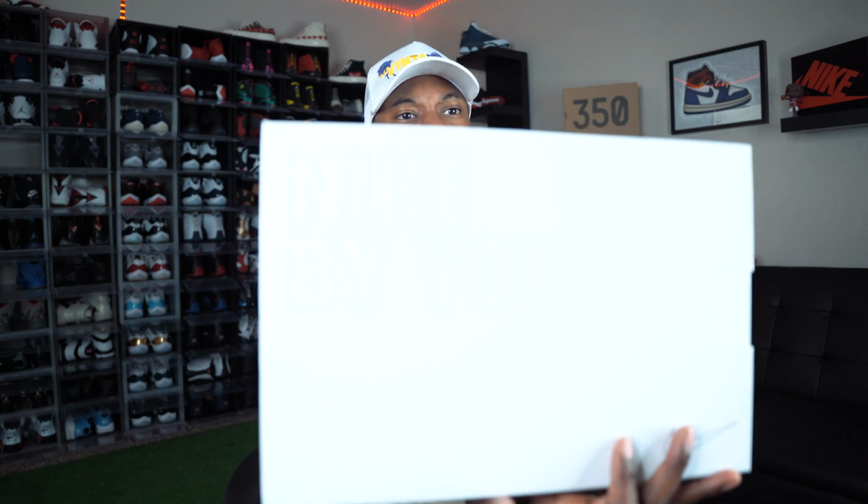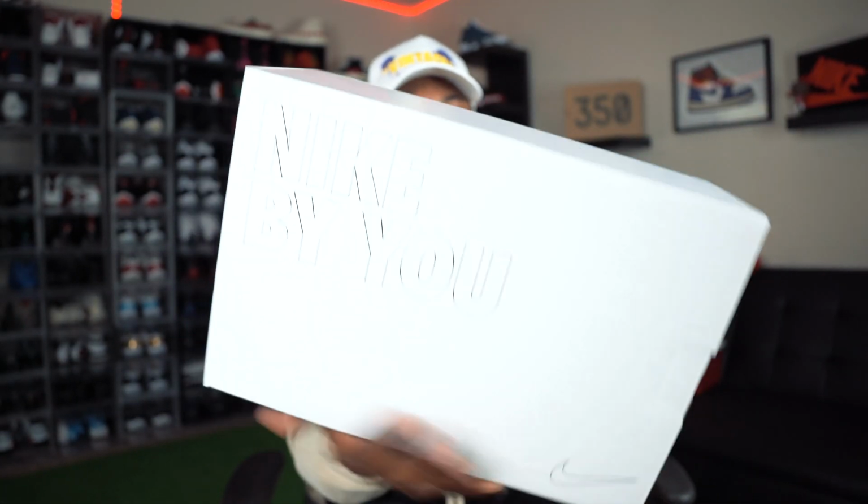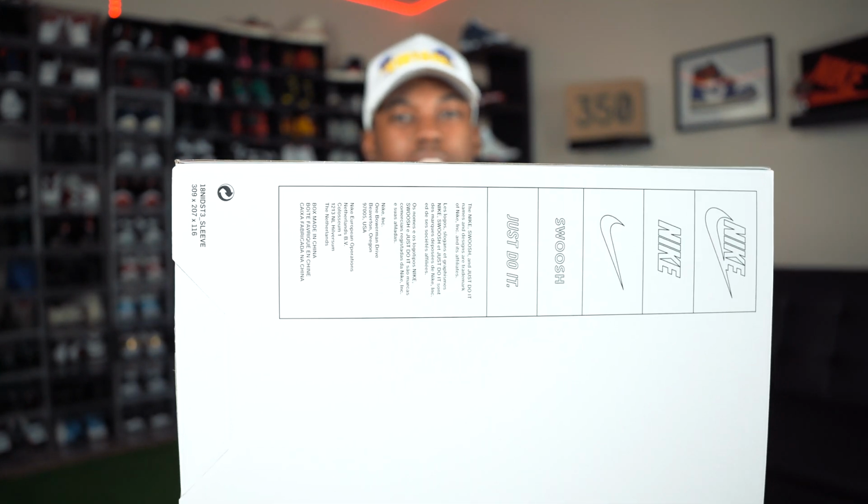Check out the box it comes in, all white box. I know it's kind of bright right now, but you guys are gonna see the whole sneaker in just a second. Nike By You, check it out right here. Boom, boom, Nike By You. Got your Nike swoosh down here at the bottom, and then on the back you got a whole bunch of Nike branding and stuff like that. So let's go ahead and get these sneakers out of the box real quick, because I've been waiting to get these for a little minute. I think it took about 3 weeks to get here, to make and all that good stuff. So let's get right into it, man.